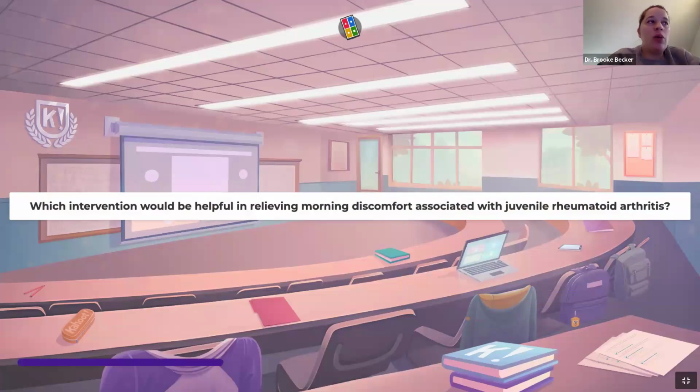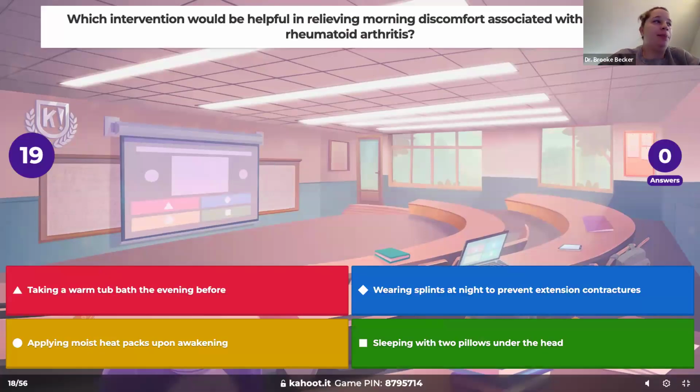Okay, which intervention would be helpful in relieving morning discomfort associated with juvenile rheumatoid arthritis? Taking a warm bath in the evening, wearing splints at night to prevent extension contractures, applying moist heat packs upon awakening, sleeping with 2 pillows under their head.